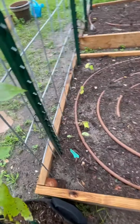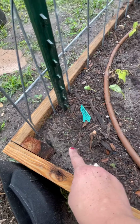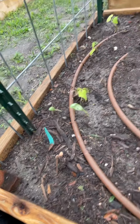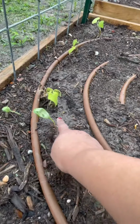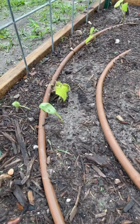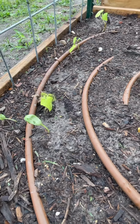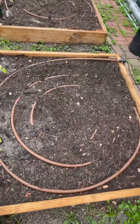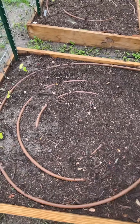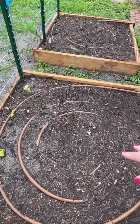Over here, on this side, it's supposed to be a mammoth Russian sunflower that hasn't sprouted. And I think these are Crenshaw melons. Oh, no. It may be cucumbers. The Armenian cucumbers. Right in the center, I just sowed some seeds, like a wild garden variety, so that we have pollinators.